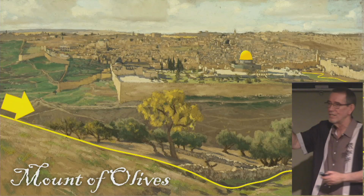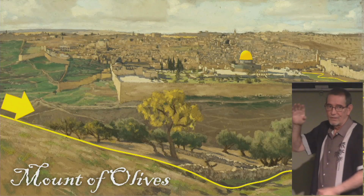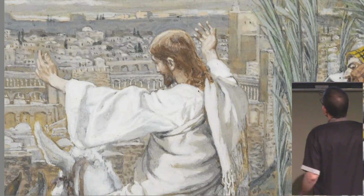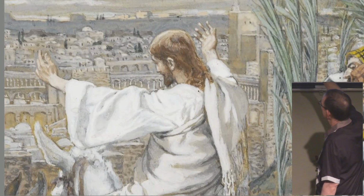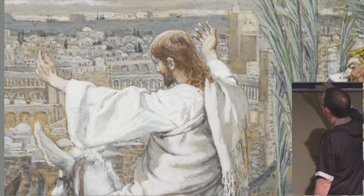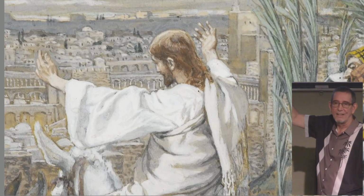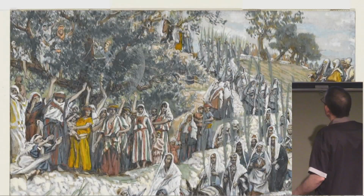So let's remind ourselves, and I'll ask you a question. You're going to have to vote. Commit. Okay, so here's Jesus at the top, and actually as they come over the top, he's looking down over the city in the background. So it's basically from the perspective of where Tissot was just standing, looking over the city of Jerusalem. And by the way, all the people in the town can see him, and he's starting his procession down the side of the Mount of Olives.